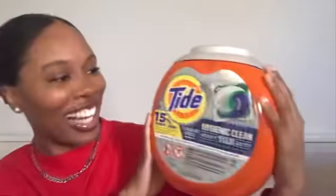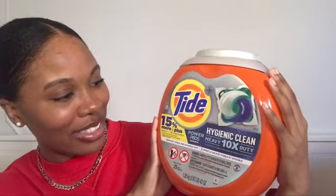About to get into household items I've been using to wash my clothes with recently. And when I say recently, I mean these past 2 years. This is Tide Hygienic Clean Power Pods in the original formula. If you don't know about Tide Power Pods, what are you doing?